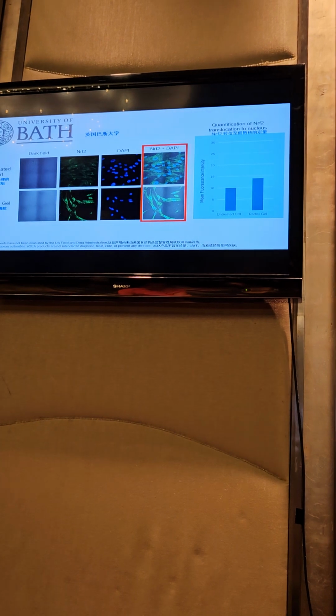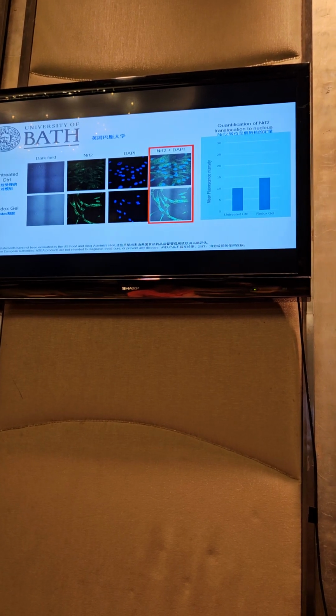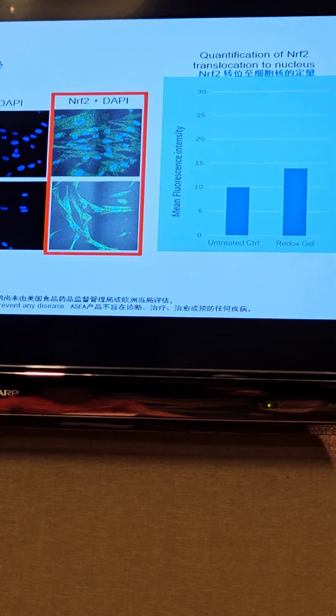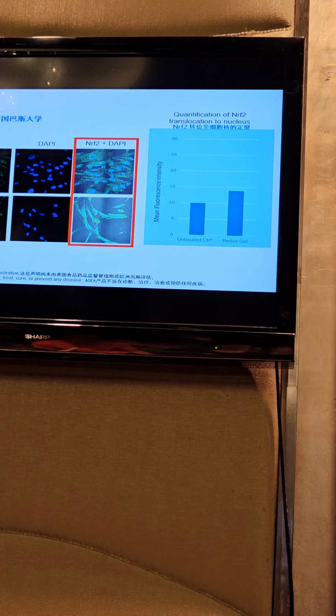If you compare those two, can you see how the green is concentrated more around the blue than above? The reason this is significant is this is visual evidence of a mechanism of action. Meaning this is visual evidence of redox signaling molecules going to work at the genetic level to help your cells produce glutathione and therefore become more resilient to stress.